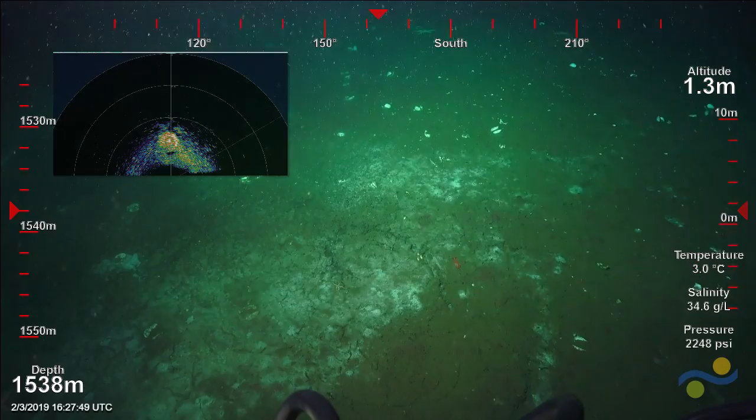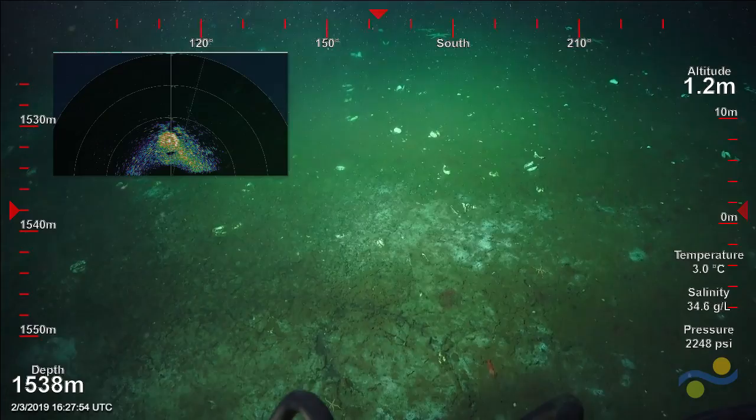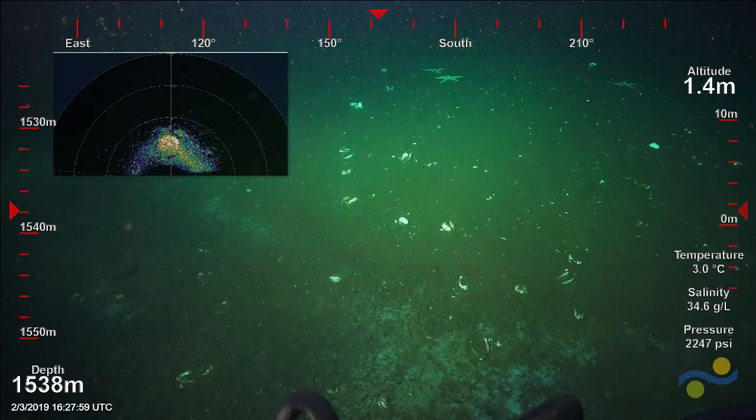Straight ahead. There's something. There has to be gas seepage. I mean, my goodness. Wow. Is that 20 meters? Yeah. Scopes 10 to 20, 10 to 15.